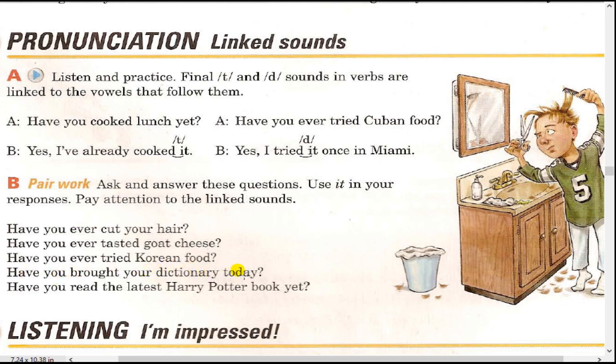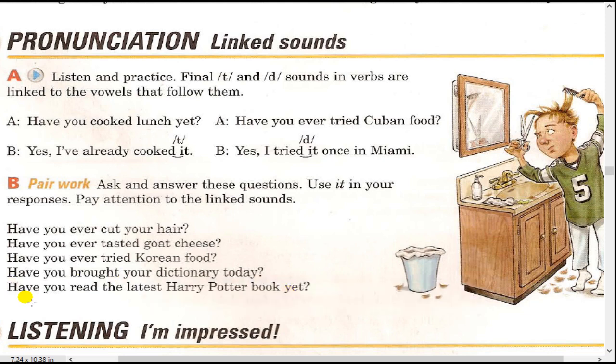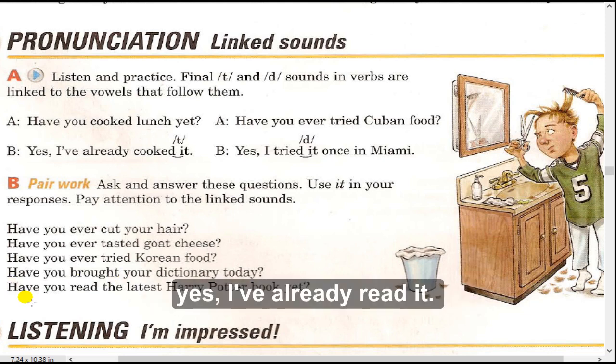Have you brought your dictionary today? Yes, I've already brought it. Brought it. The T sound is going to be the D sound between two vowels. I've already brought it. Have you read the latest Harry Potter book yet? Yes, I've already read it. Read it. The D sound. Not read it, no. I've already read it.